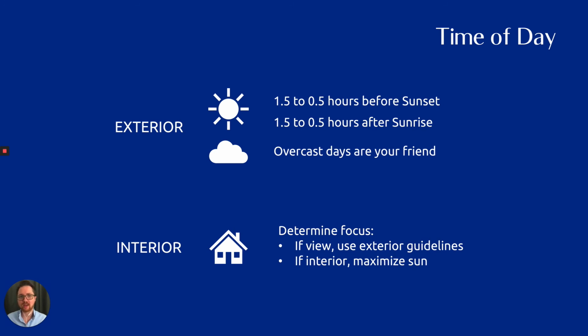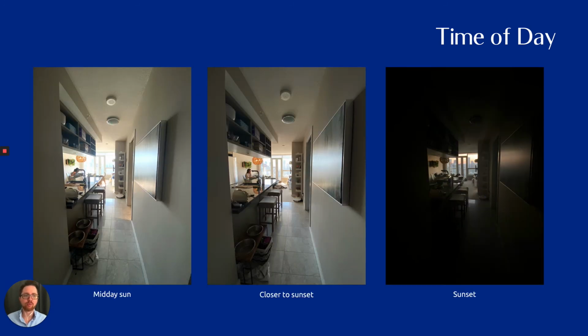Obviously, noon tends to have a lot of sun, the noon to 4 region, for example. However, I would recommend asking the property owner when the property has the most light, or if they don't know that, when the property is the warmest, because that will give you a sense of when the most sunlight is coming into the property, and you can choose to film then. This really is a trade-off, and it's up to you to decide what will work best for the property.